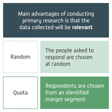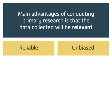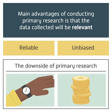One of the main advantages of conducting primary research is that the data collected will be relevant to the business and its products. It's also likely to be reliable and unbiased. However, the downside of primary research is that it can be time-consuming and expensive to carry out.